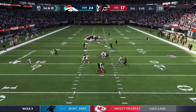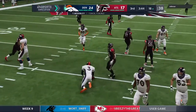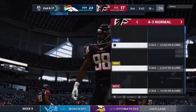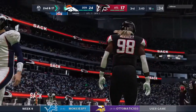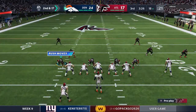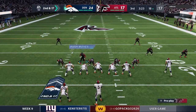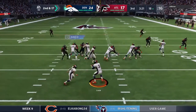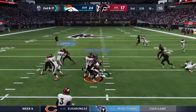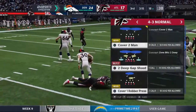Operating from the gun. Lock. And the Falcons get there. The Falcons get the sack. Down he goes. Tech McKinley made his way into the backfield. Impressive individual effort there. No one was going to stop him around the edge. Yeah, no doubt about it. And that's why if you play in a 4-3 base and you're a defensive end, that's why you get the big bucks. They count on you to do everything. Defend the run, and of course, get to the quarterback.